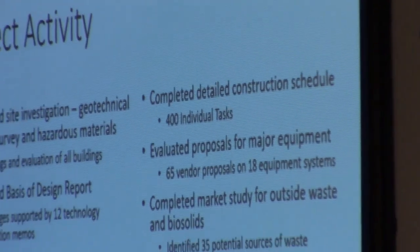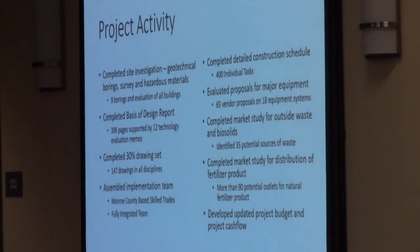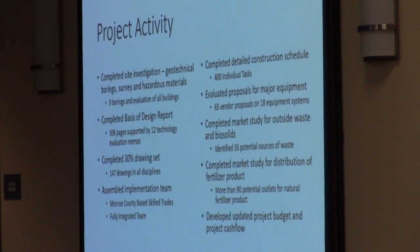Over the last 5 months, we've had a lot of project activity. We've just completed and submitted the basis of design report to DEC. This includes significant documentation on the design, the calculations necessary, along with our 30% drawing set, as we delve into the details of what it will really take to construct and operate this facility.